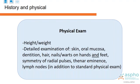And in terms of evaluating for any radial ray abnormalities, we recommend assessing for the symmetry of radial pulses, assessing the thenar eminences, as well as whether or not they're able to supinate or pronate. As some of these radial ray abnormalities, as we'll discuss further, can go along with several of these genetic conditions.